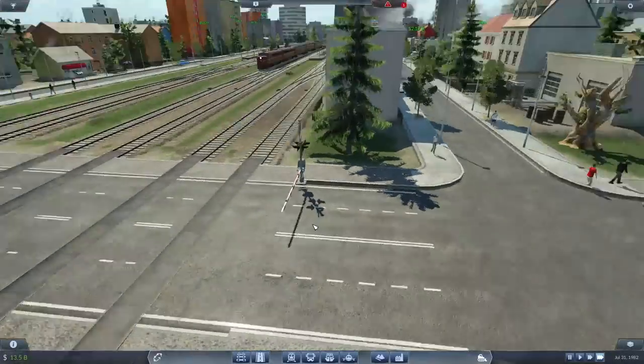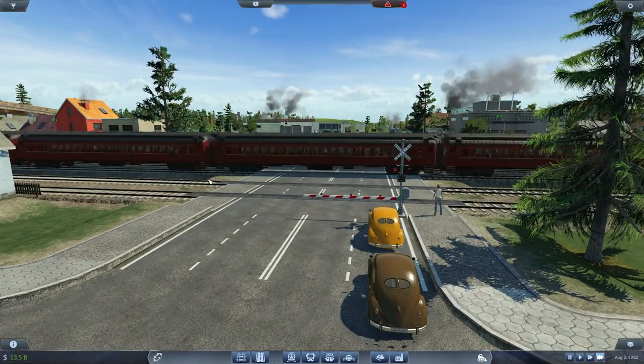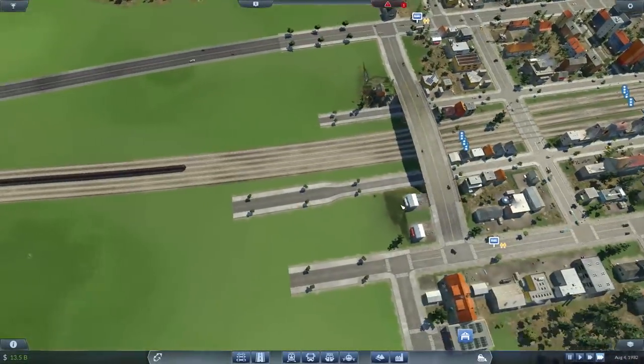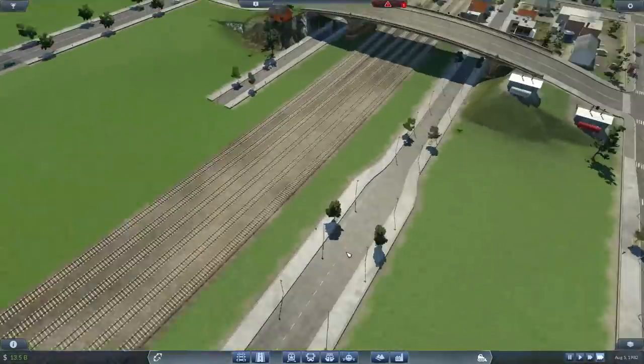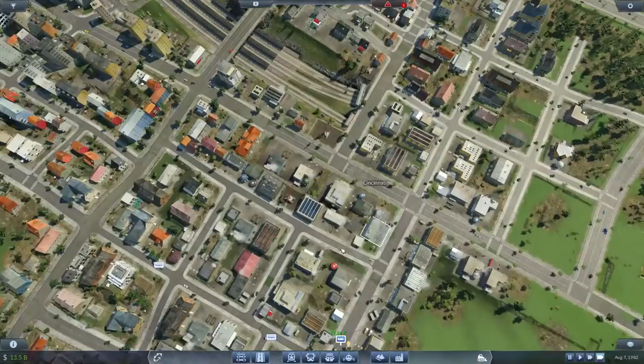Must be because of the slim roads or something. I love the lights, though. That's how it should be. Okay. Oh, we need to fix that. Hello. We'll fix that. Well, I'm not saving this. We're gonna have to fix that after.